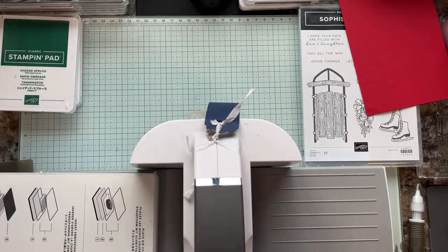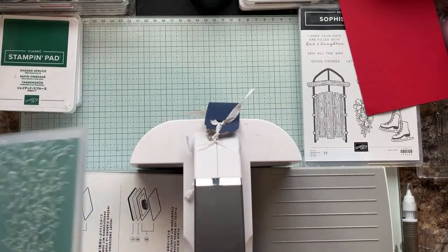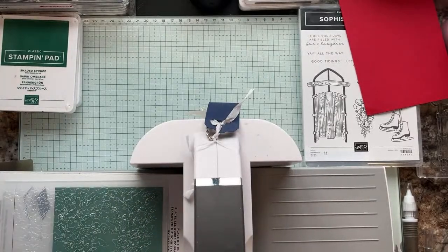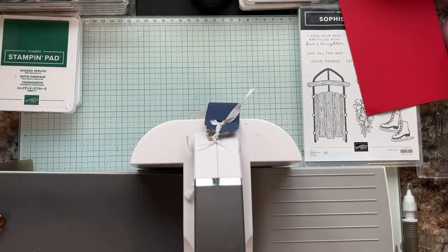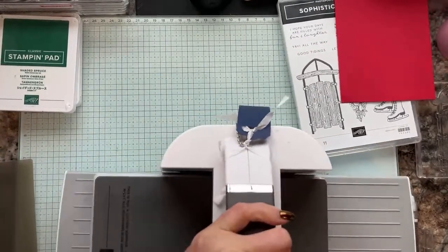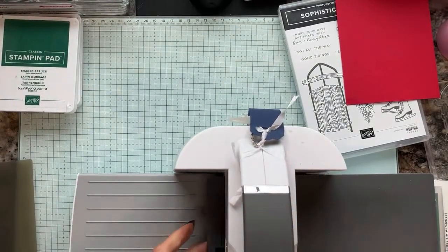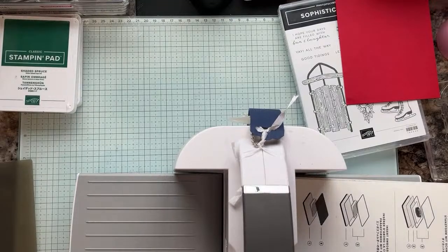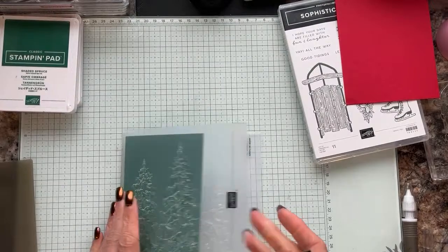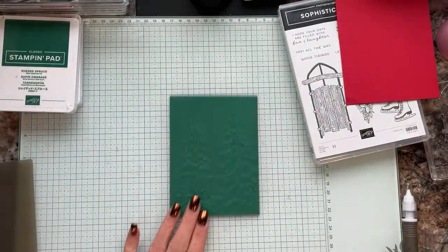Oh, on the fly. All right, so we have base plate 1. Our embossing folder with our paper in, with the spine going in towards the center. It's going to go through first, and then our base plate number 4. Sorry for the wiggling. Sometimes that is very hard to push through. All right, so we have that. And there's our trees. Beautiful.